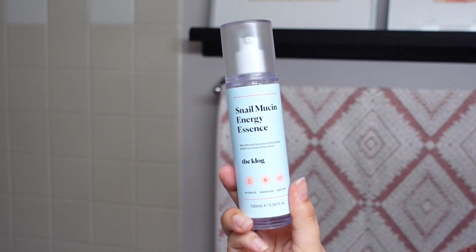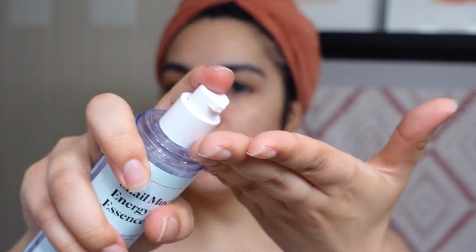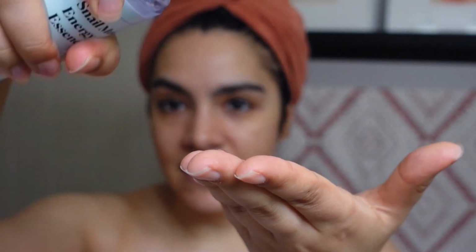I love snail in the summertime. This is the Snail Mucin Energy Essence from the Klog. This is a Soko Glam exclusive skincare line from them, and I've really been enjoying this. It's pretty much your good old classic, snaily gel type of situation here. Yay! I always like that little stringiness, and I love a good snail essence.